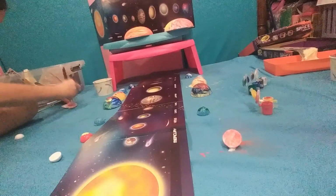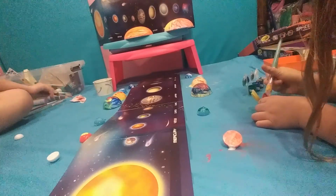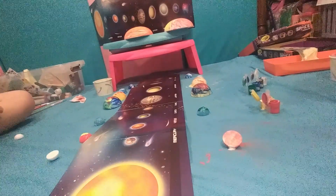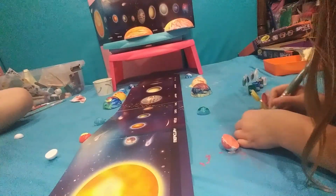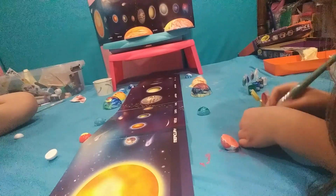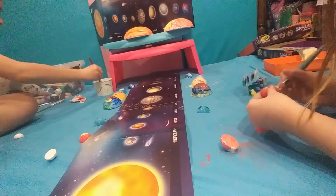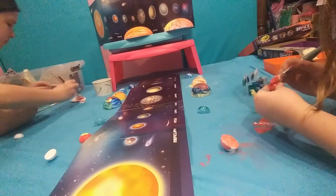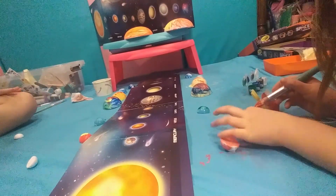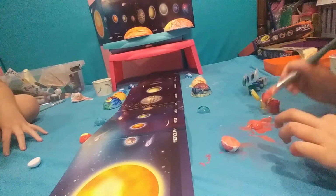It's like an orangey color. Mars is a rocky planet that is dusty, cold, and very desert-like. It is called the red planet because it has iron materials in the soil that rust and make it look red.